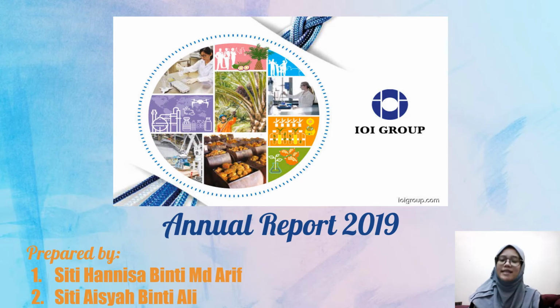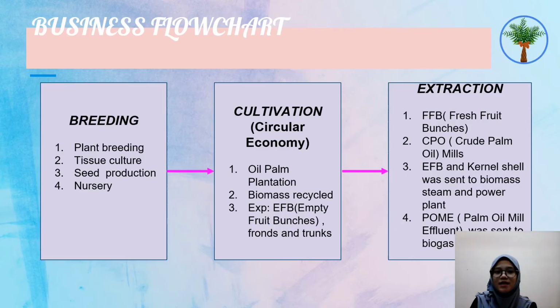So I will present about the annual report of IOI Group, which is for 2019. So next, the business flow chart for IOI Group.